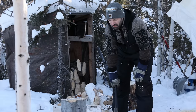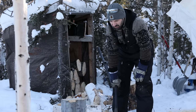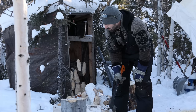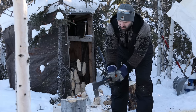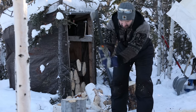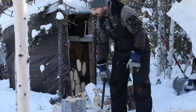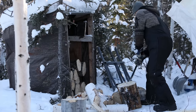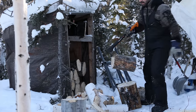I've had a hard time splitting birch in my life if it's green, right? Sometimes your axe will actually bounce back at you. So, like, I can't grab that. Nope. If that was a piece of spruce, like, I can just grab it.